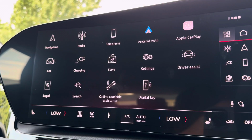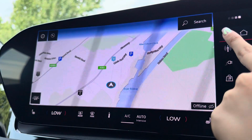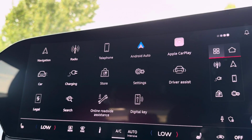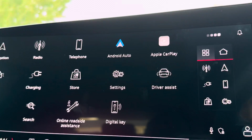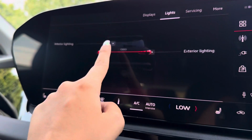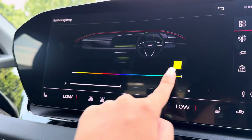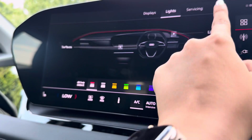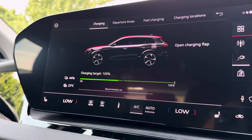Moving across, the large central touch display houses similar options, including various radio and telephone connection and navigation for assisted travels. From here, you can also find wireless connection of Apple CarPlay and Android Auto. You can also access and adjust the interior lighting, where you can choose from a range of different colours to set the ambient lighting to your personal preference.